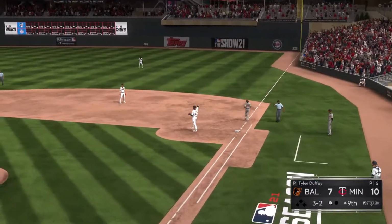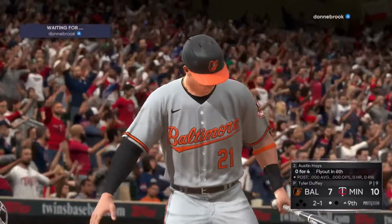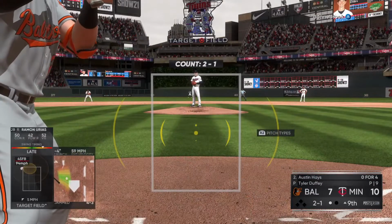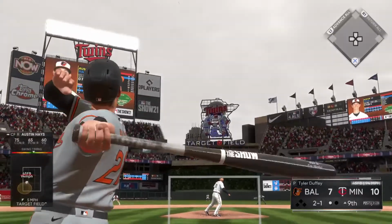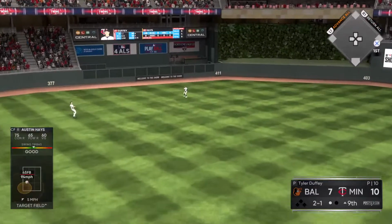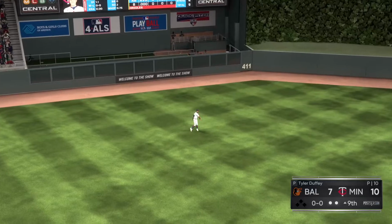Throw on to first for the out, and that is how the 9th inning gets underway. Ready now for Baltimore, Austin Hayes. It was a flyout for him in his last trip. Swung on and lifted in the air to left center. Buxton is there, and there are 2 men gone now.